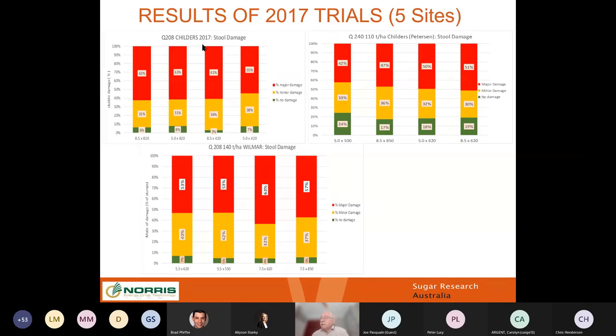Okay. First one here, for example. The first thing that stood out was incredibly high levels of what we consider major damage, fairly high levels of medium or minor damage, and very, very low levels of undamaged, basically sound stool. So here we've got less than 10% of what we consider undamaged or minimal damage stool.